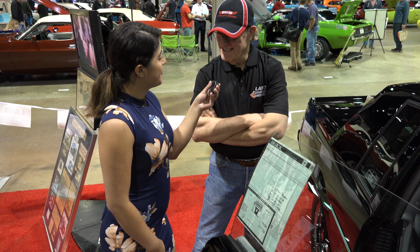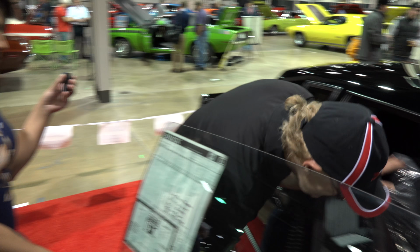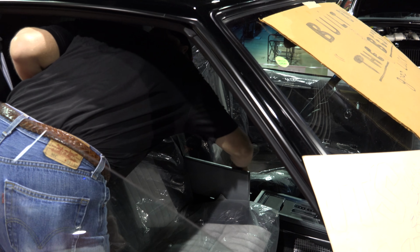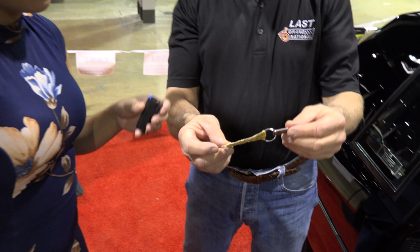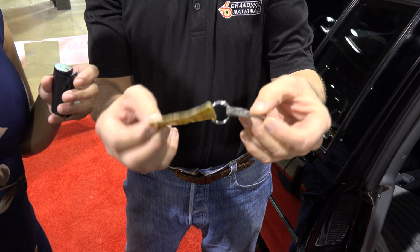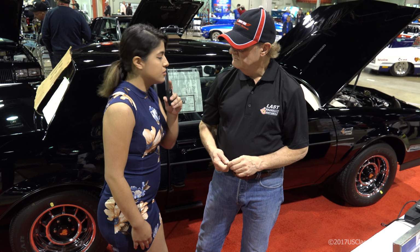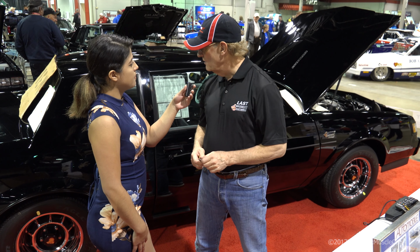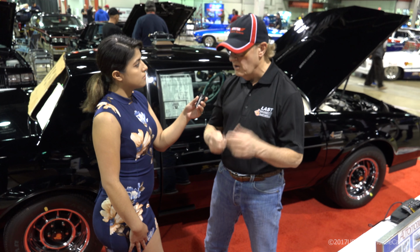You've got the keys on you? Yes, I can show you the keys. There's the original key that they gave us off the assembly line. Let's drive it together then. Yeah, sure. Just kidding. How many car shows have you taken this car to? Well, it's only been out to one car show, and that was in 2003 to the Buick 100 celebration in Flint, Michigan. Oh, okay. And it'll go right back into its bedroom after today.